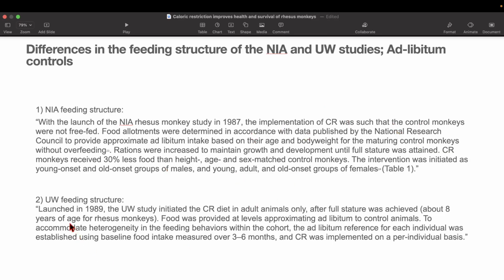The UW structure, so they say here, launched in 1989. The UW study initiated caloric restricted diet in adult animals only after full stature was achieved, about 8 years of age for rhesus monkeys. Food was provided at levels approximating ad libitum to control animals. To accommodate heterogeneity in feeding behaviors within the cohort, the ad libitum reference for each individual was established using baseline food intake measured over 3 to 6 months, and caloric restriction was implemented on a per individual basis.